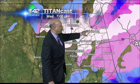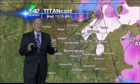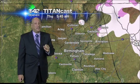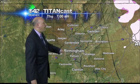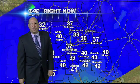So Springville, Anniston, Gadsden, these are places we've showed you how they're preparing for the potential of a lot of snow and ice on the ground, and that could also be a problem with power lines. By early Thursday morning, all of it pushes off to the east and will slowly begin to thaw out.